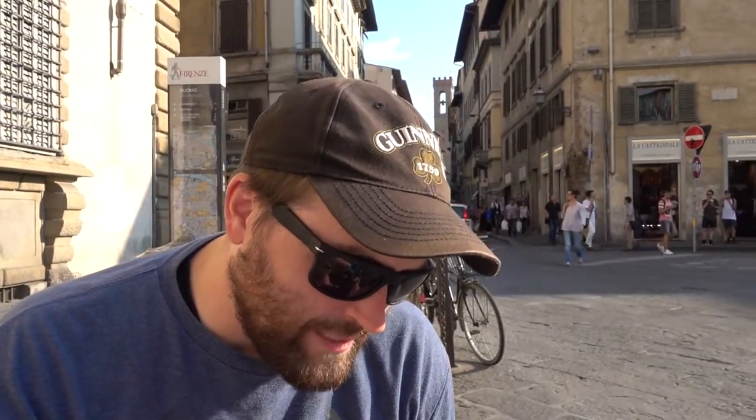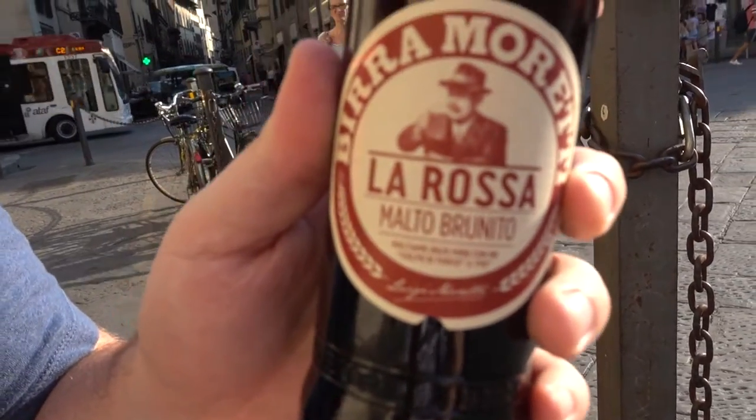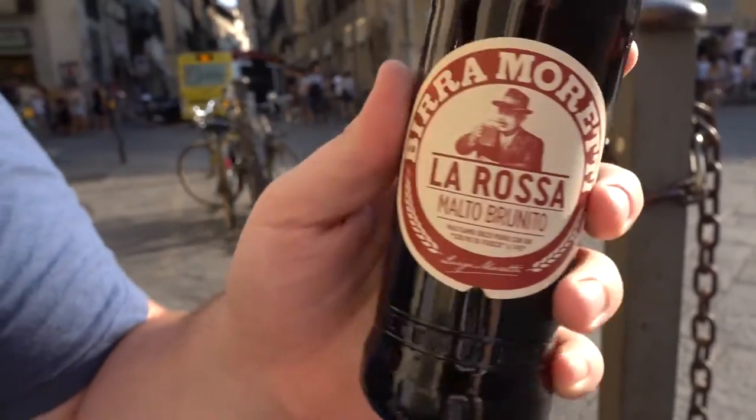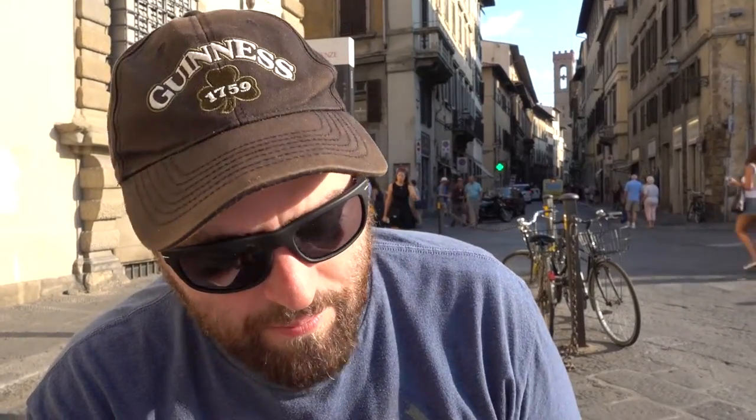So in the U.S., we obviously have Birra Moretti, and that's basically it. But I believe that we actually do have this brew. Birra Moretti La Rossa, or the red. Malto Brunito. Okay? So it is 7.2% alcohol by volume, and it's a Doppelbock beer. Or Doppio Malto. Double malt, meaning same thing as Doppelbock.